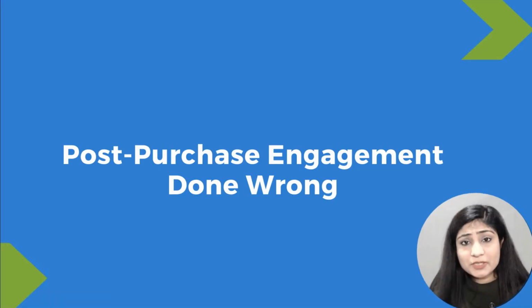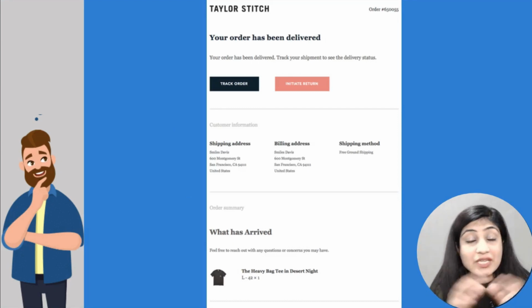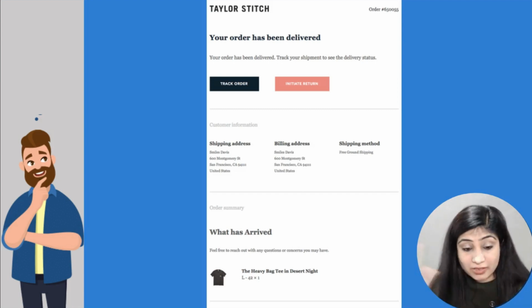Well, now, post-purchase engagement done wrong. As long as you are engaging with your customers after they've bought from you through meaningful conversational emails, you're doing a good job. But the problem occurs when you stop after the delivery email. You just send out an email saying that your parcel has been delivered and that's it. You do not engage with them beyond that. That is post-purchase engagement done completely wrong.